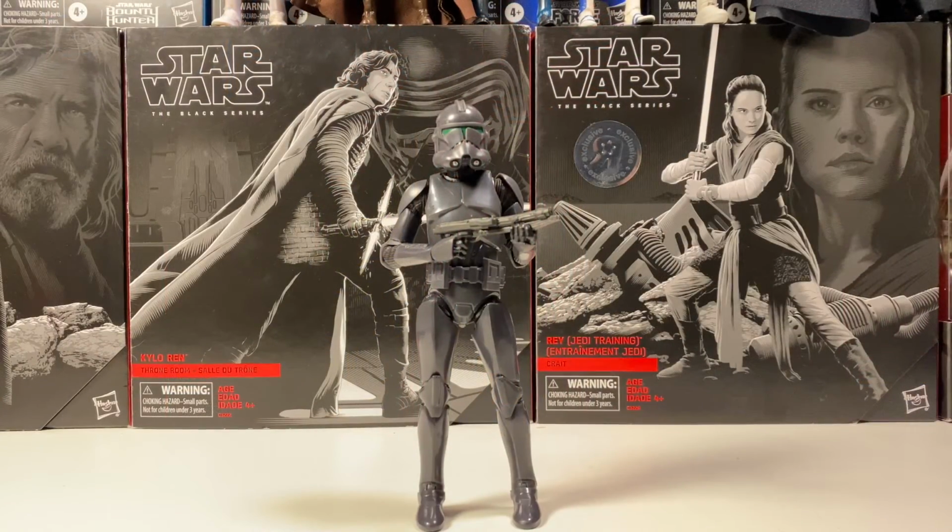Coming in at number 3 is actually the Elite Squad Trooper from the Bad Batch line, and honestly, this guy kind of surprised me. When I first saw this, I noticed that they were doing, of course, the older style legs on the older clone troopers, but mixing it with the newer style clone trooper body from the waist up. And honestly, this guy came out way better than I thought.